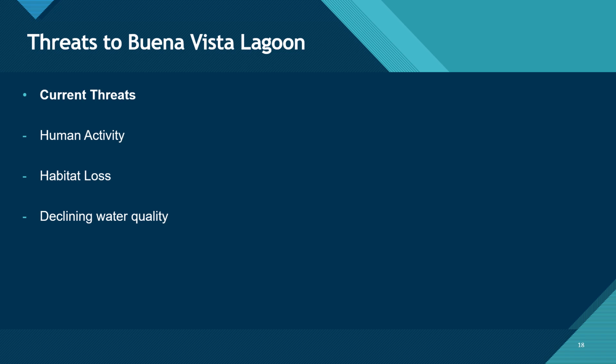Perhaps the greatest threat to the Buena Vista Lagoon is its declining water quality. The weir, other human activity, and habitat loss are all factors of the lagoon's water quality declining.